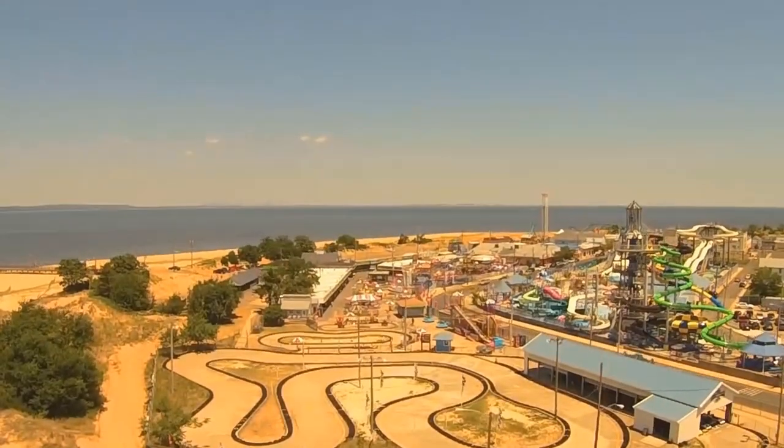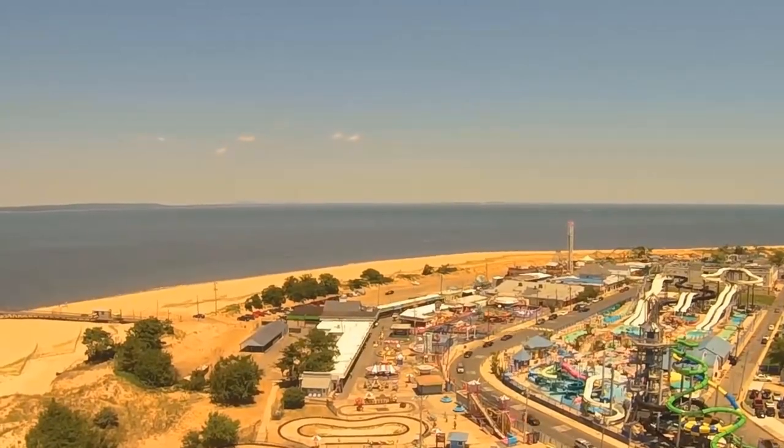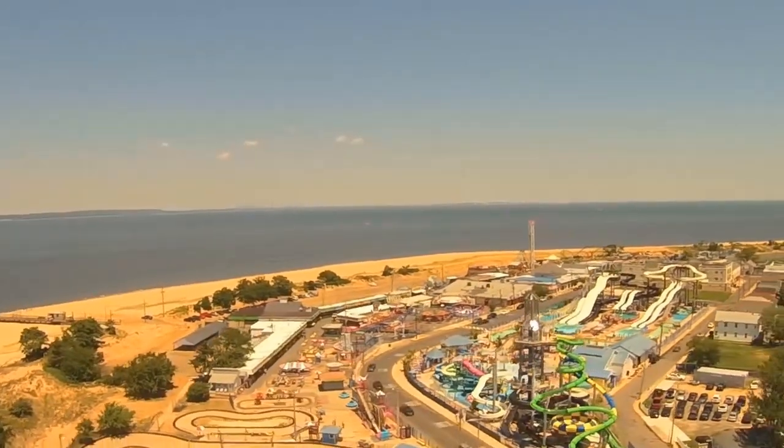And it's always fun to see it from high above. And sometimes, it's fun to see it from really high above, like I am right now.